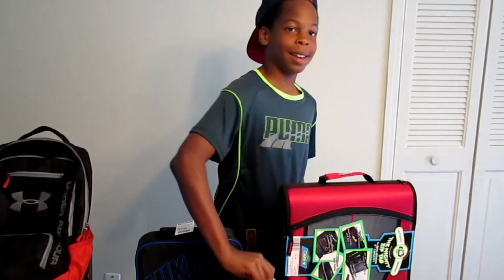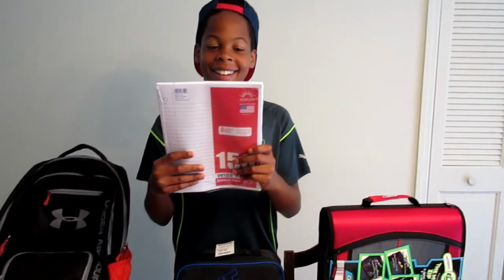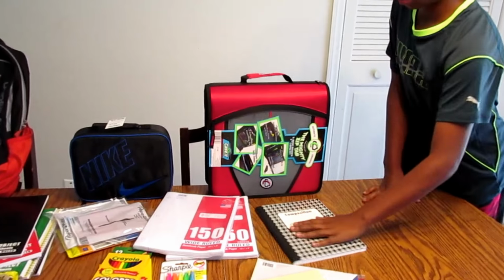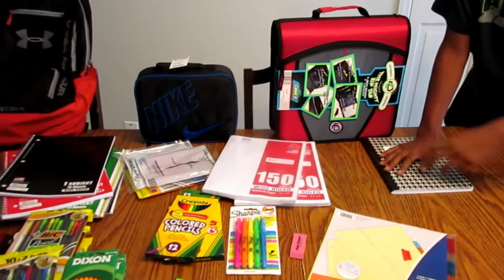Then we got, let's see here, paper, just regular paper for your folders and stuff. For my binder to put in here. Then we got a composition notebook, one of these. We got two of these, by the way, three of those.